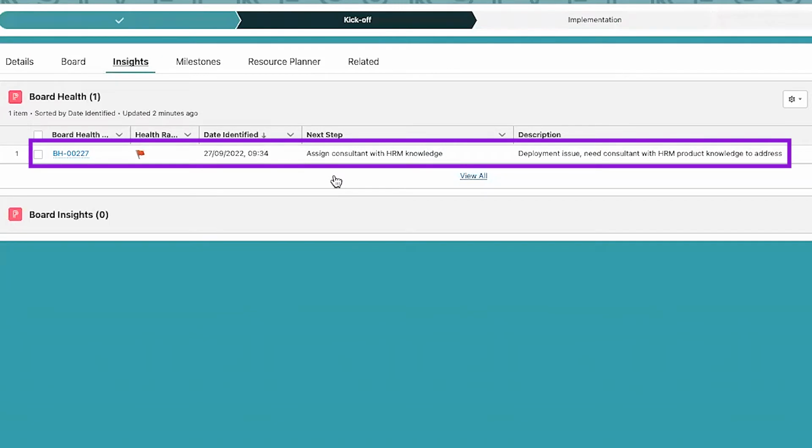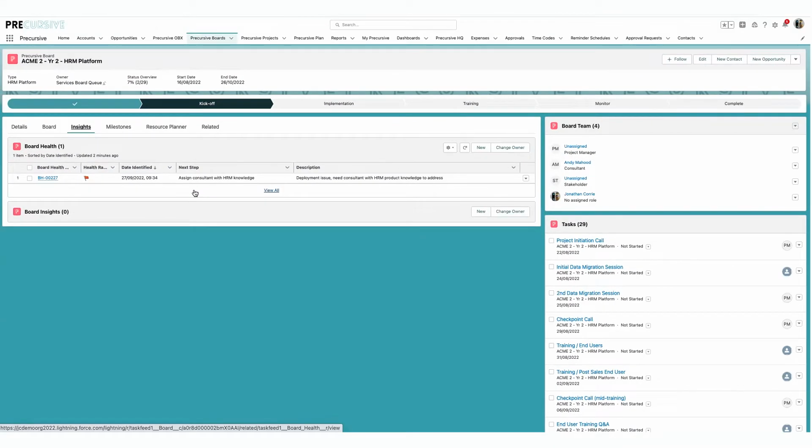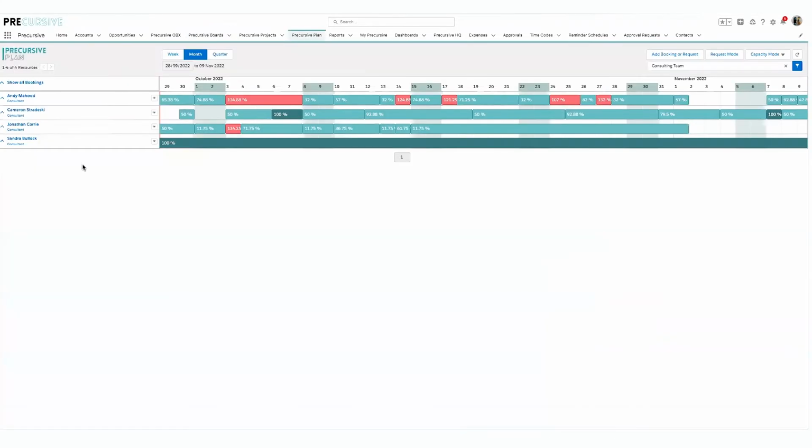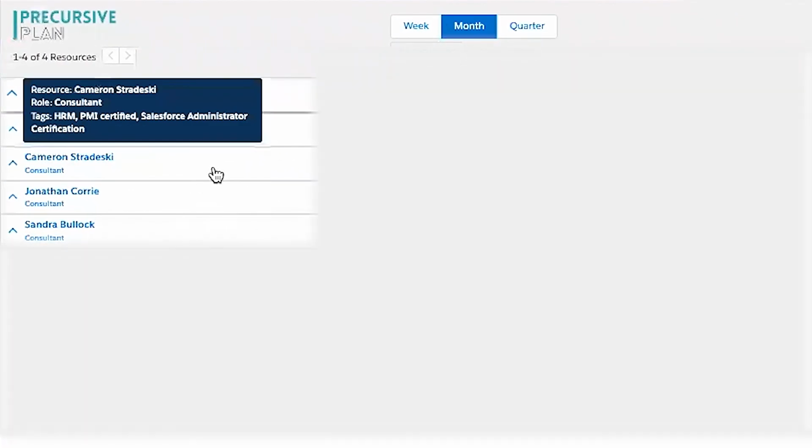Otherwise, the deployment has issues and we need someone to address this. So I'm going to find somebody who is available with the relevant skills to address this deployment and keep our project on track. There's a few ways that I can do this, but I can head over to Precursive Plan. I can look at our consultants and by hovering over them can see who has HRM experience. And here we can see that Cameron has.